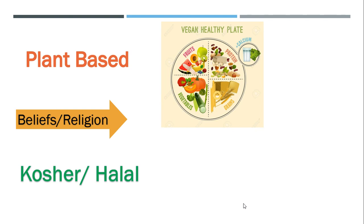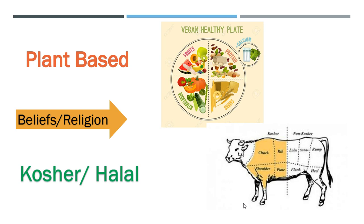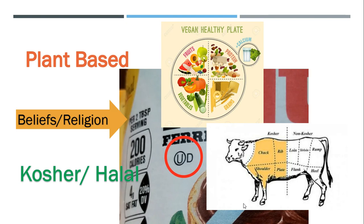Kosher and halal are based on religion, and they're both largely focused around animals as well, specifically how the animal is slaughtered and the cuts of meat that are best for them. When a person is looking for specifically kosher foods, the packaging will indicate this by having an OU or an OK on the package. You can see it circled here on the packaging for Nutella.